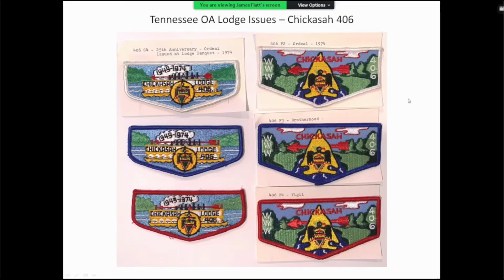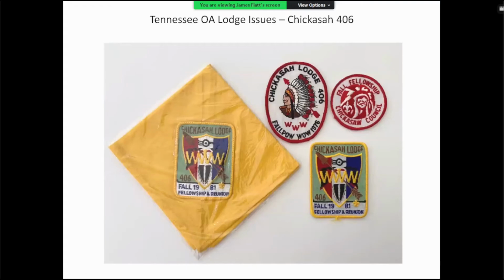There aren't too many sleepers among this. The sleepers among the Chickasay issues, in my opinion, are the activity patches. And I'll admit, when I was collecting, when many of us were collecting back then, lodge activity patches were just barely above camporee patches as far as what we thought of collecting those things. I did not tend to collect those, and it took me 20 or some odd years to correct my mistake and go back and start trying to find those. Here are some of them that are among the more uncommon.